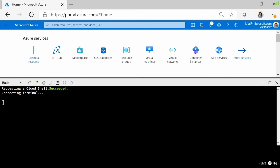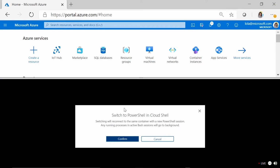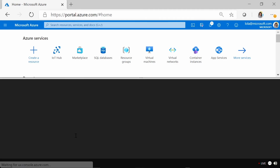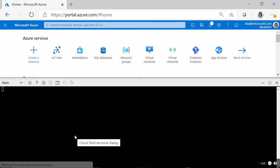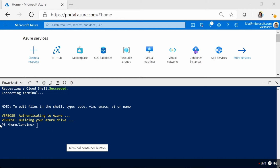There we go. Just going to move it up so we can see a little bit better. So I've requested a Cloud Shell environment. It succeeded. It's connecting to the terminal now. So I want to make sure I'm using PowerShell in the top left here. So I'm going to switch to PowerShell. It's warning me I'm switching. I'm going to confirm I'm switching. And it's connecting me again, as you can see. Okay, when you see this, you know it's ready to go.